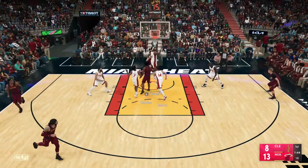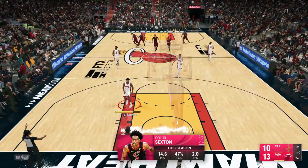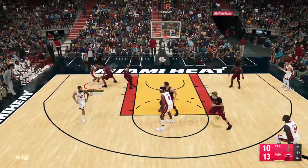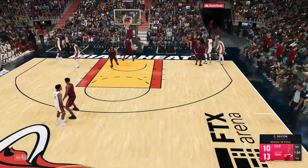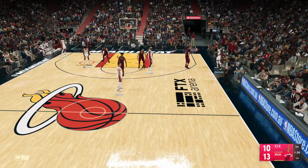Sexton against Hero. And the shot goes. How about Sexton. The soft touch on the floater from Colin Sexton? You must have that in your arsenal. Lowry drives in. Here's Deadman. And there's the foul. It's on Colin Sexton. That's his first personal foul. First team foul.